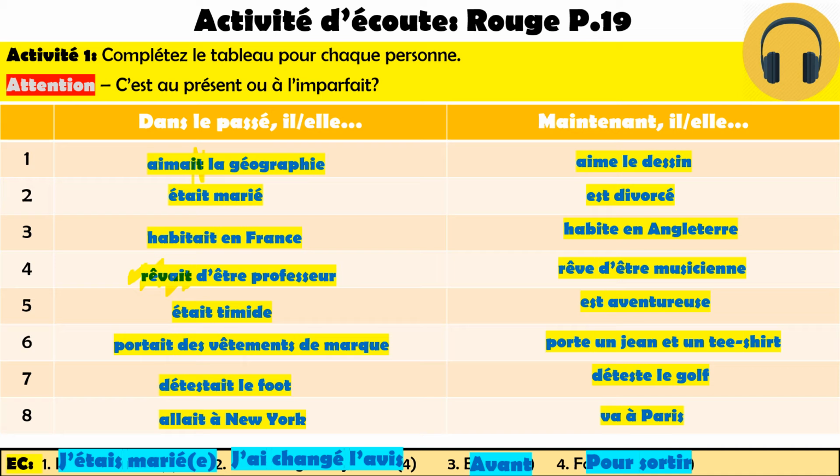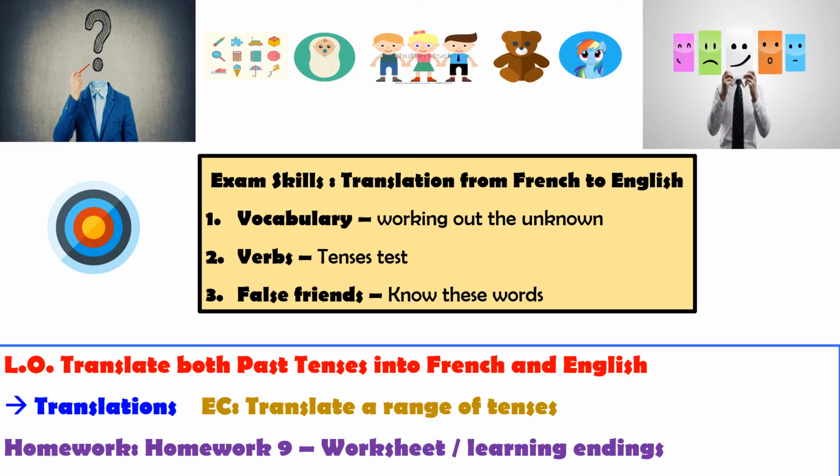Right, guys, a really good effort on our listening. You've drilled through the key tenses. We've tested you on your knowledge of the tenses, and now we've checked you understand it and you can hear the nuances between the different tenses. Let's move on to talk about our translation skills.